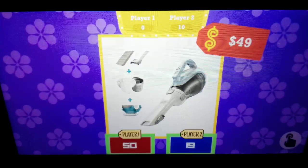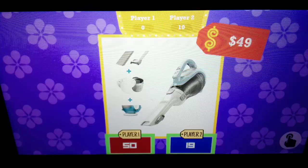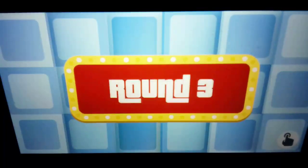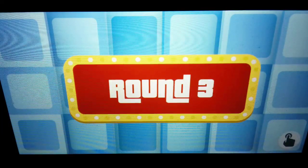The bids are in. The price is $49. You bid too much. Savannah got 10 points. You're 20 points behind. Don't give up. Round 3 for 15 points.